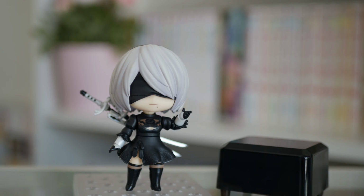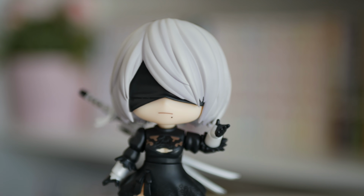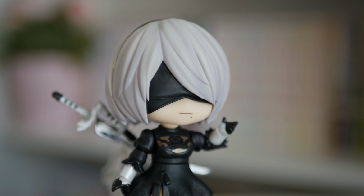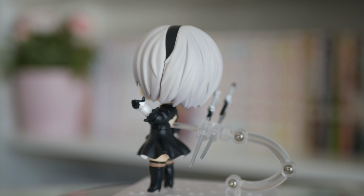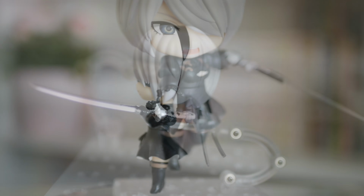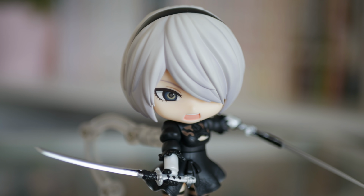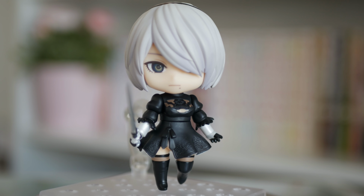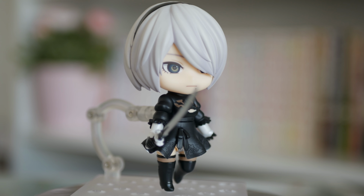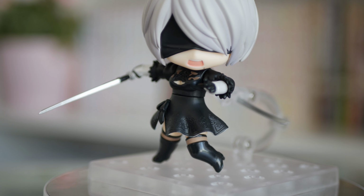So even though 2B is definitely more cool than cute, her Nendoroid still looks very adorable and not very intimidating at all. I really like how they translated her hair. I love the way it's sculpted and shaded. You can take her mask on and off, which is super cool, and she comes with 2 faceplates, a standard one and an attacking one. So she has a bit more of a mature faceplates for Nendoroid. Her eyes are not as big and round, but I still prefer her with the mask on overall.